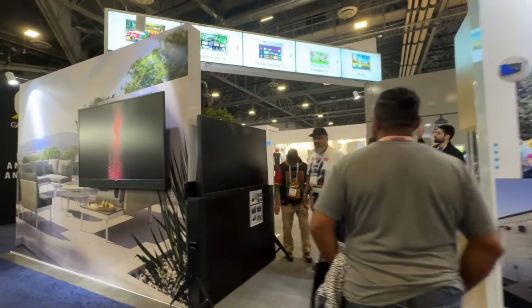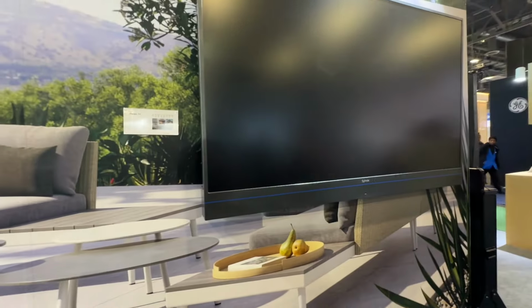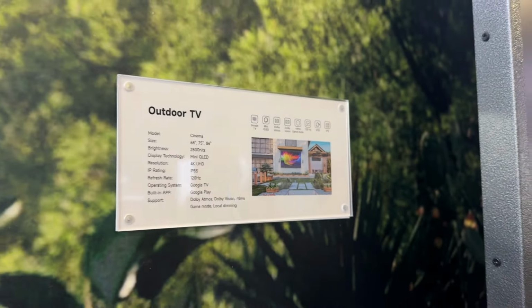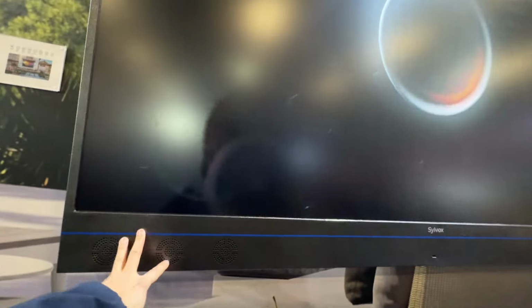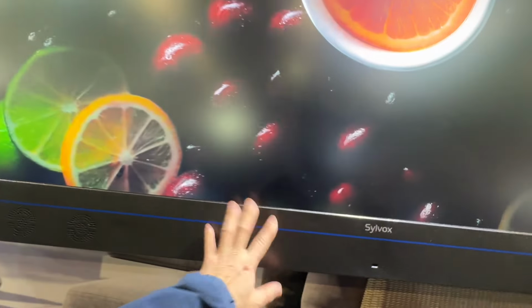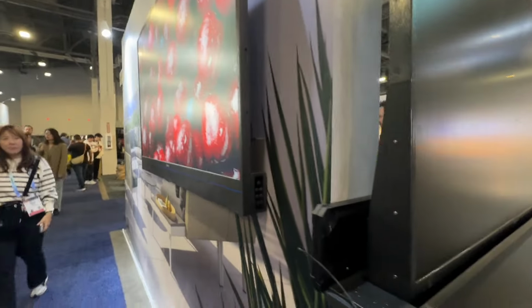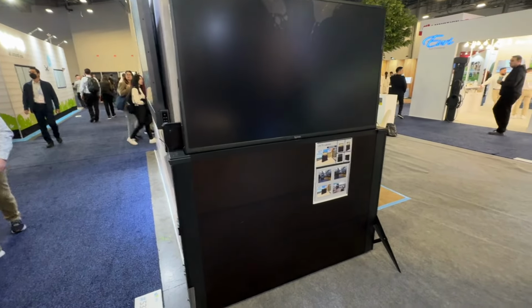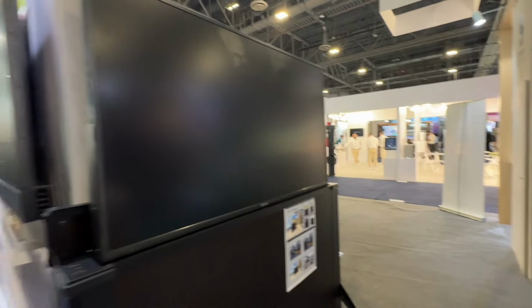So over here we got another 75-inch 120 hertz refresh rate outdoor TV, 4K. I believe this one is mini QLED. Check out the spec here, 2500 nits. This is incredible. Super bright, it goes incredibly bright, completely waterproof. Speakers in front. And this one, I don't think it's available yet. It's kind of a TV in the box, which can be raised up and down.